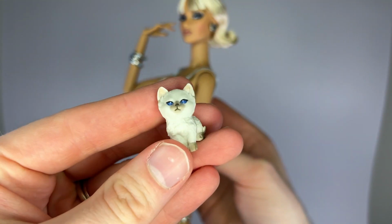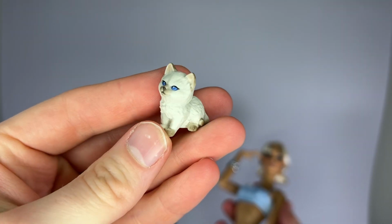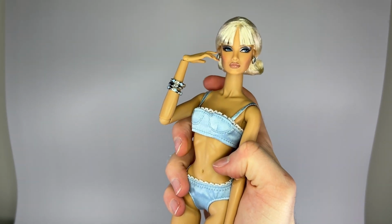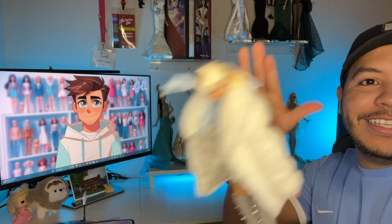In case I didn't show it earlier, here's the cat with its blue eyes. Very cute. But again, I do wish this was flocked. I really do. But now I guess I'll go and switch it to how I plan to display my Imogen.